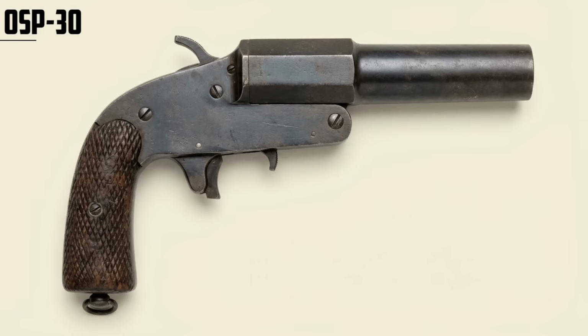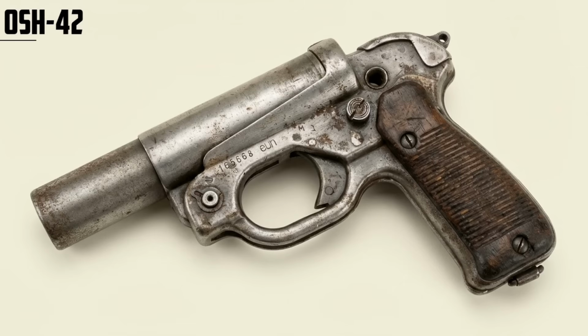OSP-30, the standard flare pistol used for signaling and illumination. The OSP-30 was a vital tool for communication between units in the chaos of night combat. OSH-42, an emergency flare gun made from simple stamped metal. The OSH-42 was designed to be produced quickly in any workshop when standard supplies ran low.